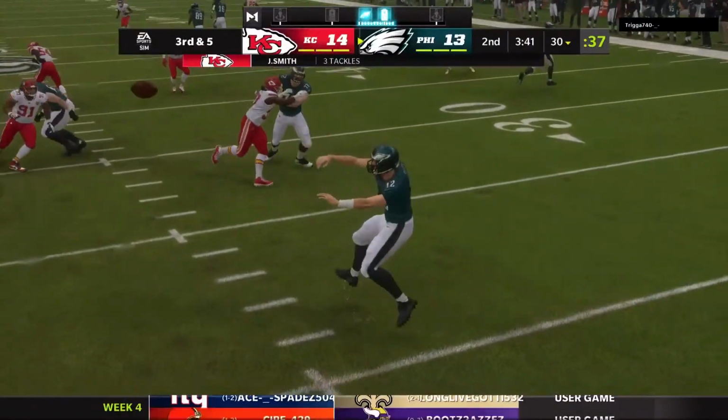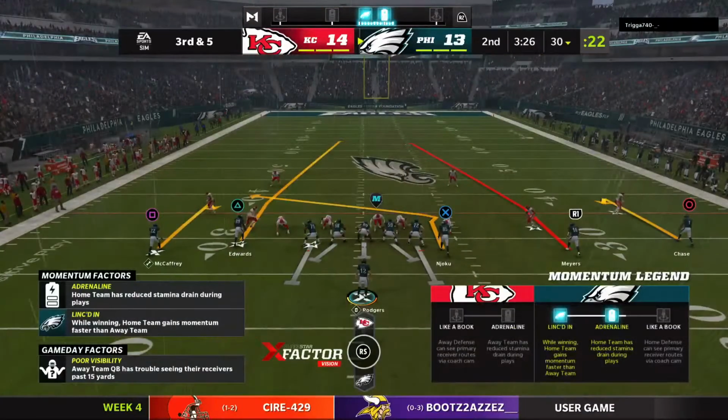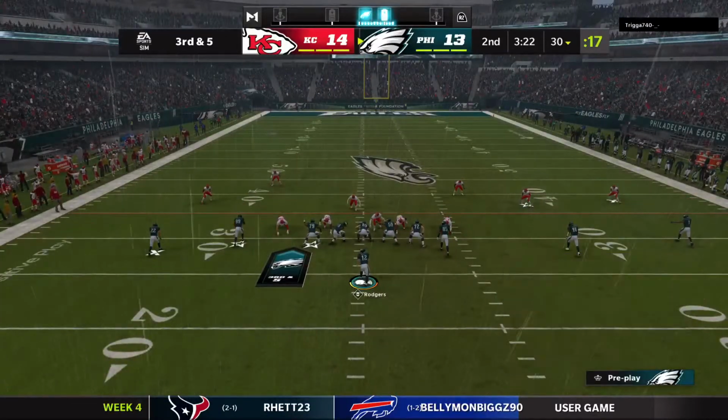It looked like the defense, they were ready for that one. Really left him almost no room to work after catching the ball. He could throw every move in the book at him. They were there, and they tackle him for a loss.